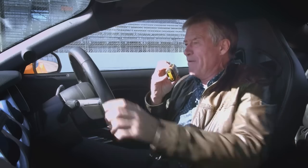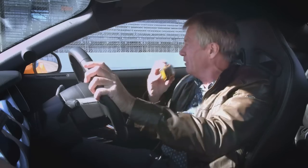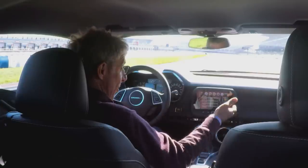I reckon about 5,000 revs, a bit of clutch slipping, get the revs up, get the power in. I'm going to nail you. It's going old school.